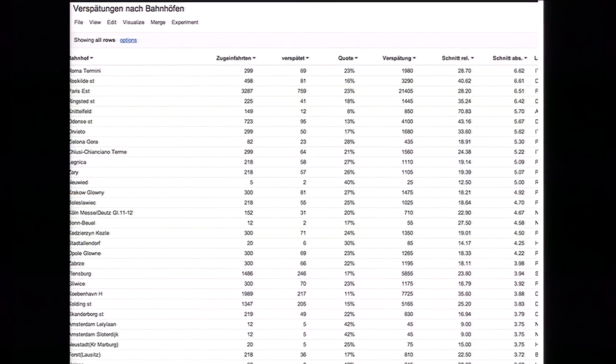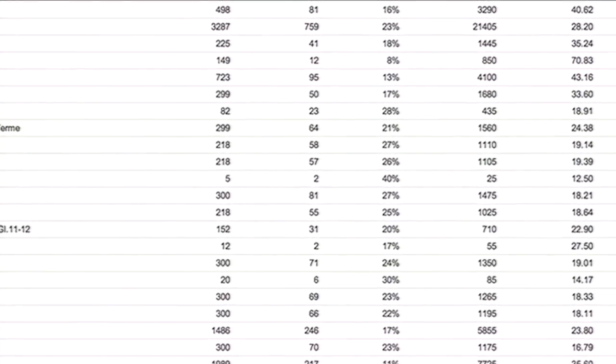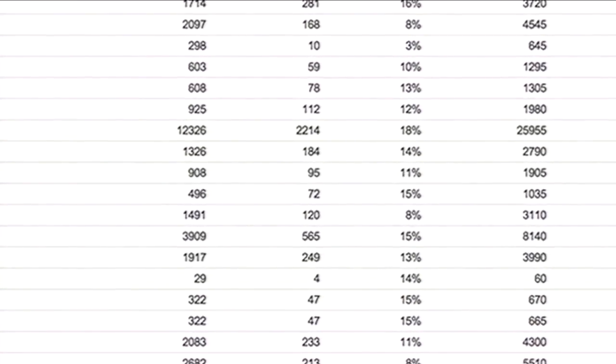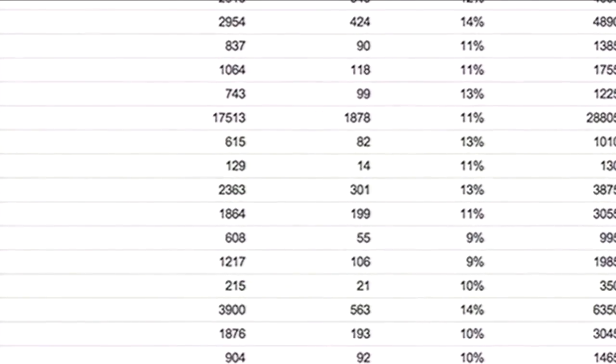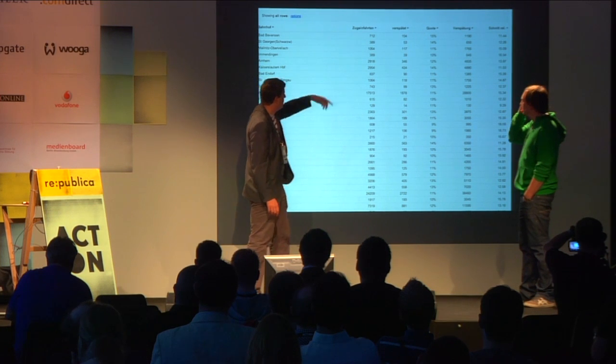Yeah, and we did publish the data. This is Google Fusion Tables. You see, everybody has access to the data we were working with, and can do some sorting himself.